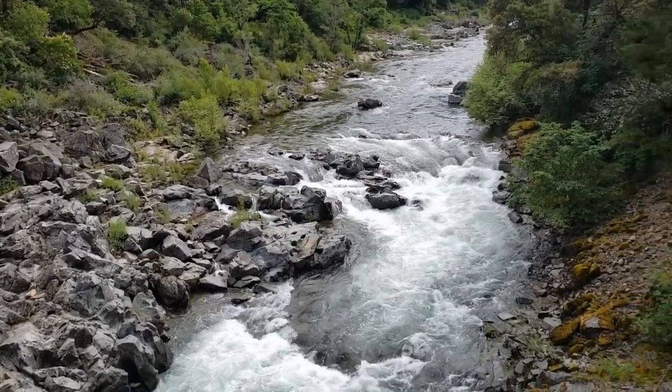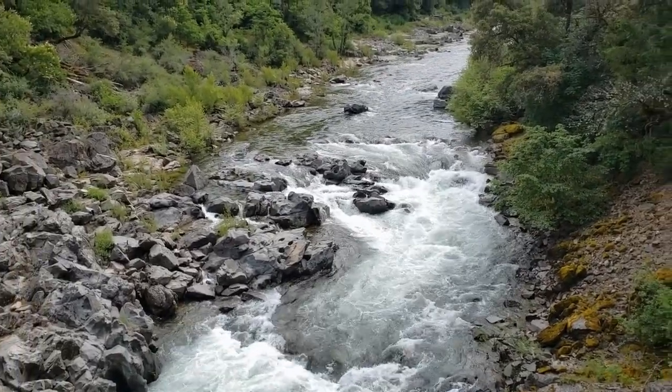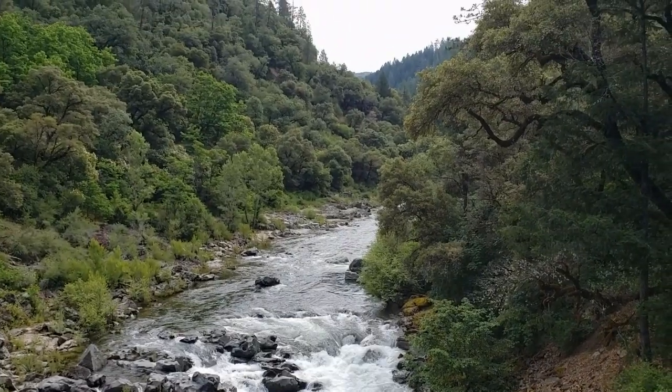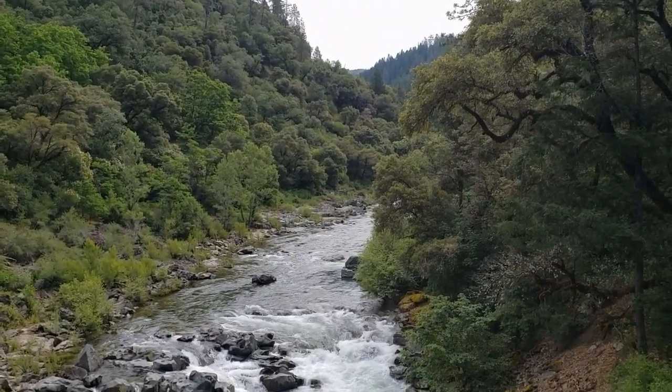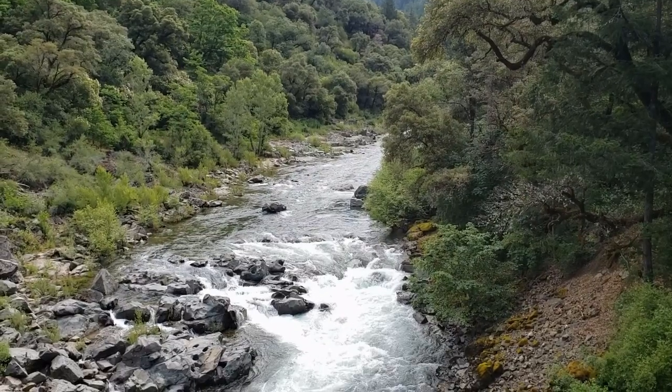Today we are at Edwards Crossing on the beautiful South Fork of the Yuba River, and I'm gonna take you on a little hike. I know it's been a while, but we're back on it, and so without further ado, let's head on down the trail and see what we can find.